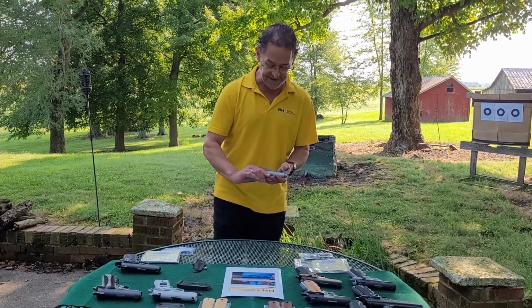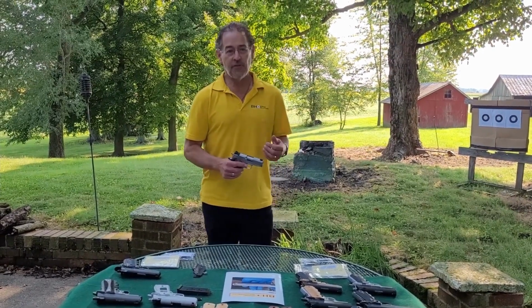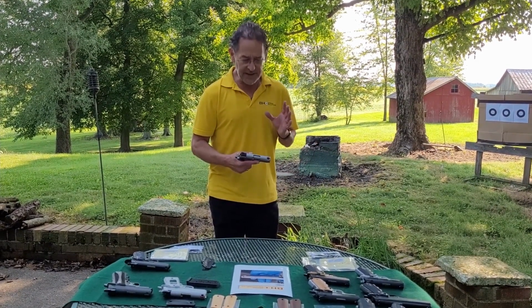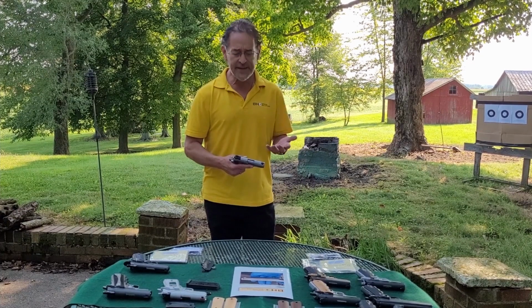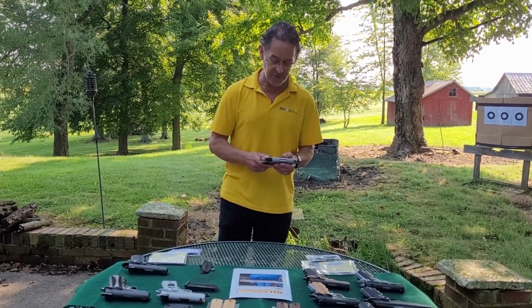The 1911 has it. Part of our reason for starting the Science of the Short Barrel 1911 and the study that we started was, can we get these short barrel 1911s reliable? And we have succeeded now several times. We'll be talking a little bit about that. That's brought about some new spring products as well.